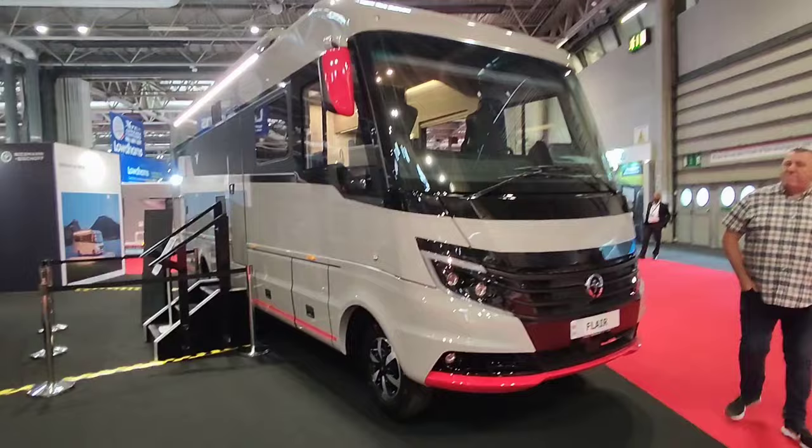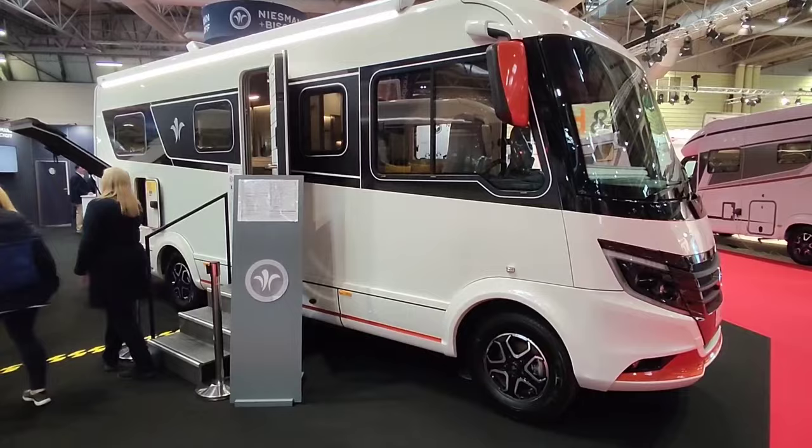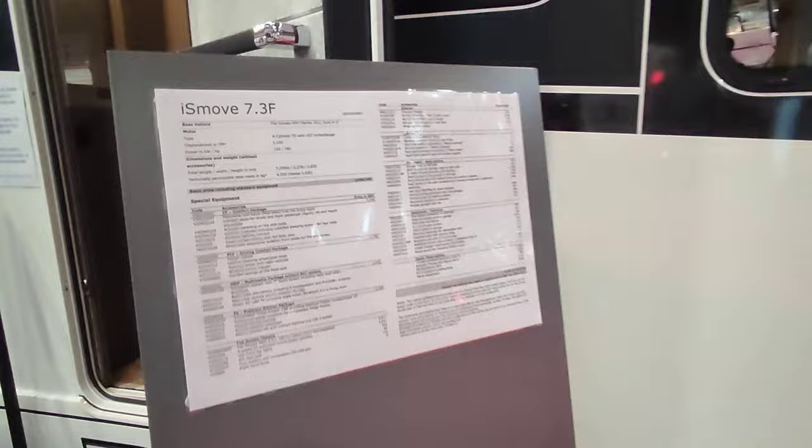Let's go into this one. It's a bit smaller than the other one. Oh, actually, no. It's with assistant only. Oh, actually, no. We're okay. We'll have a look. £172,000. So this is another Niesmann Bischoff.